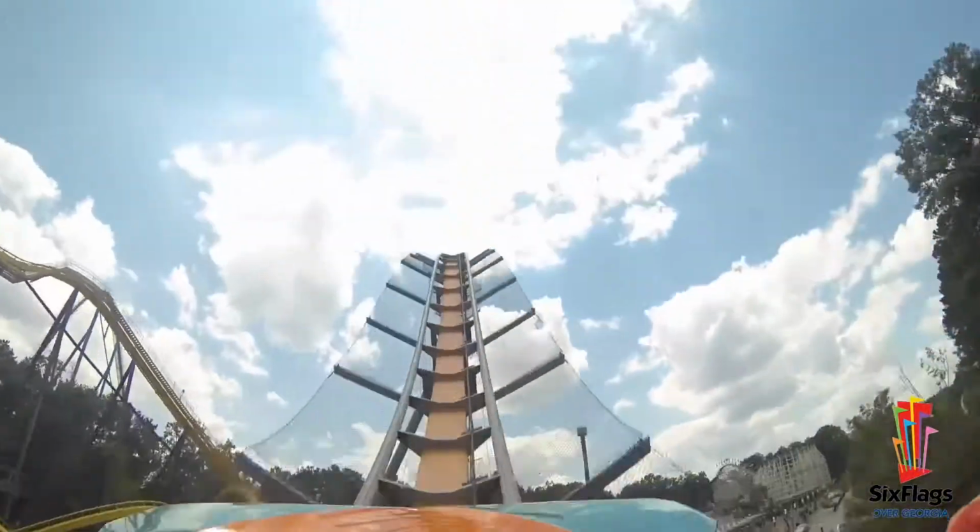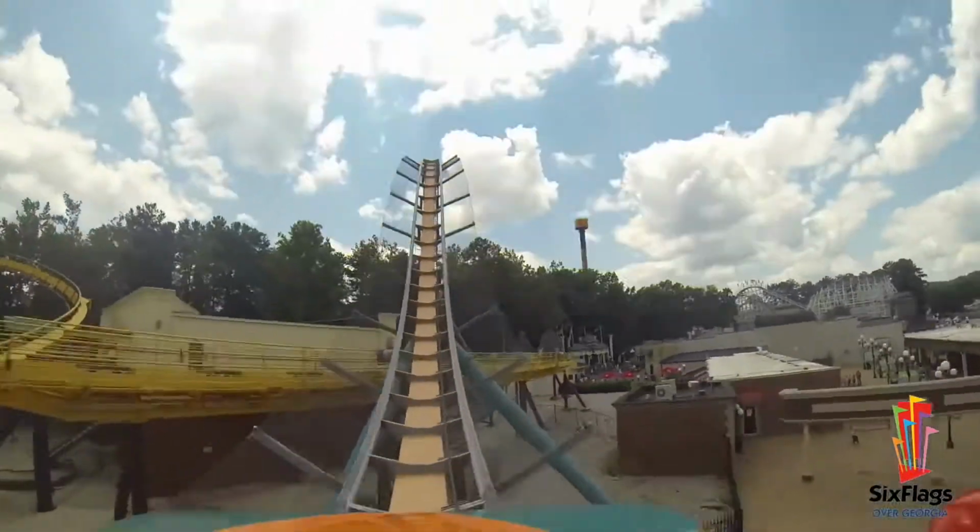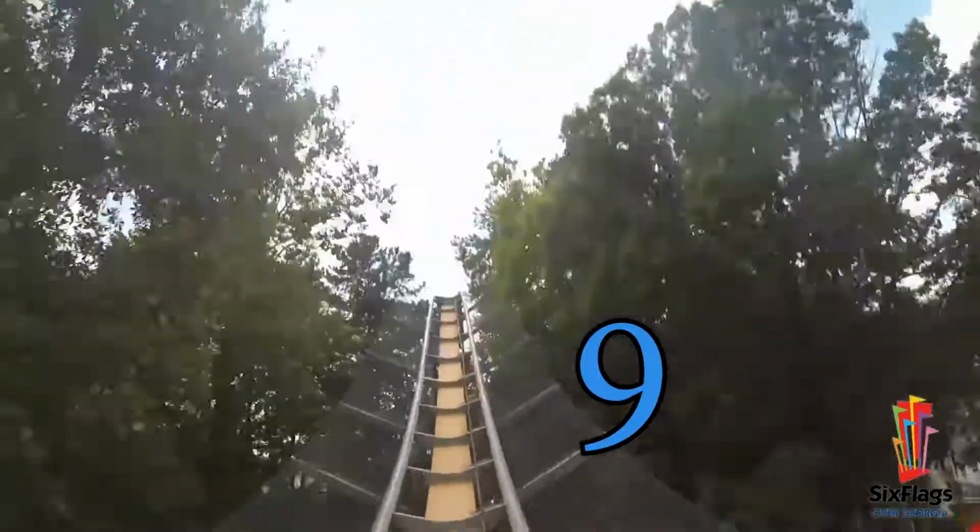If it was more re-rideable and didn't drain me after only a few rides, I'd give this thing an easy 10 out of 10. But it'll have to settle for a much respected 9, putting itself firmly in the top 10 coasters that I've ridden.